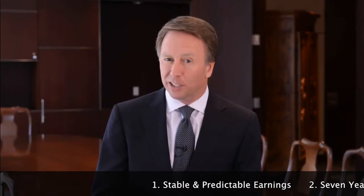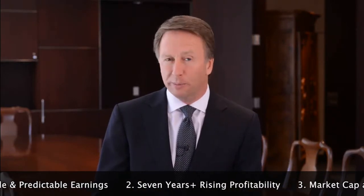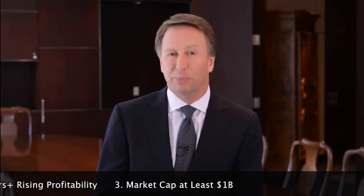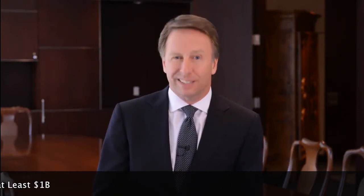Now, Purple Chip stocks have to meet three basic criteria. They have to have stable and predictable earnings, they've got to have 7 years or more of rising profitability, and they have to have a market capitalization of at least $1 billion. Purple Chips shows you how to buy low and to sell high. Our methodology identifies low-risk entry points based on historical valuation ranges.